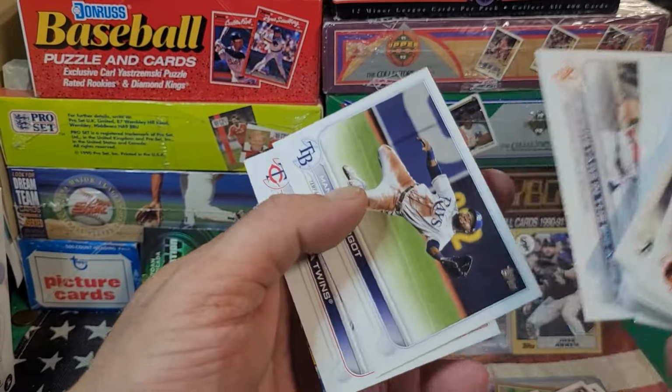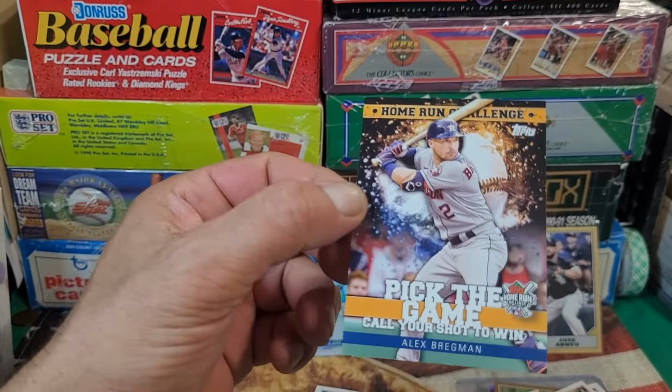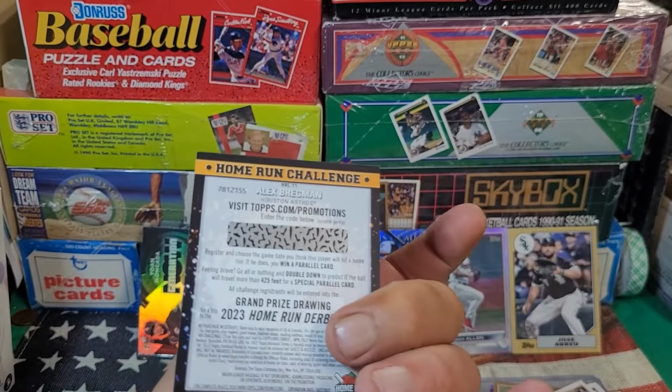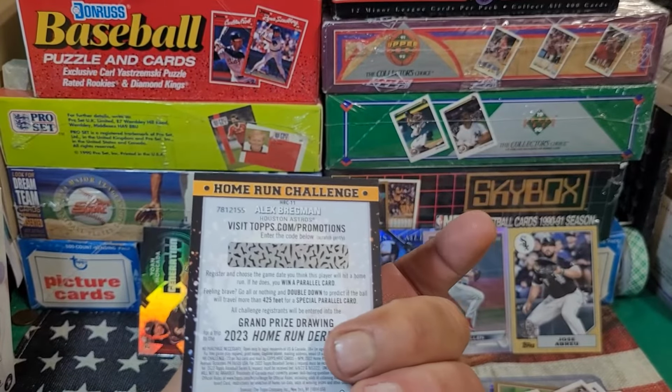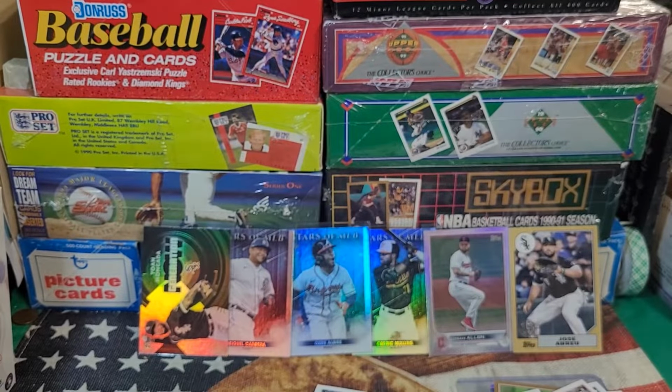Superstars in the Big Apple. And what's this? Pick the game. You call your shot to win. Alex Bregman. Oh, okay. Home run challenge card. Okay, grand prize is the 2023 Home Run Derby. I don't think that you can still win that.